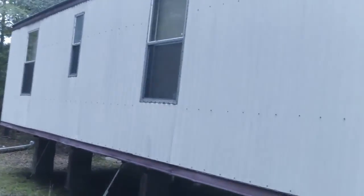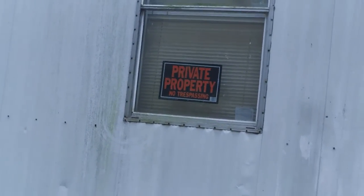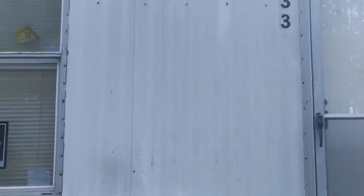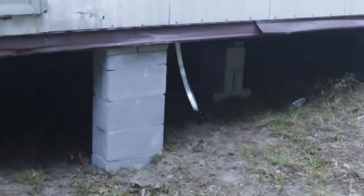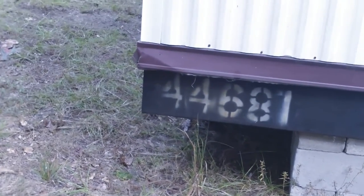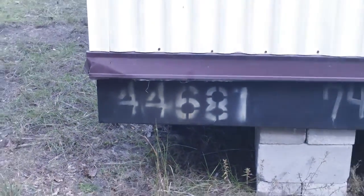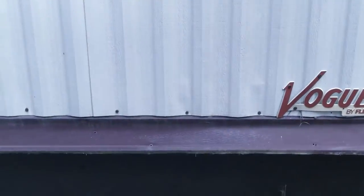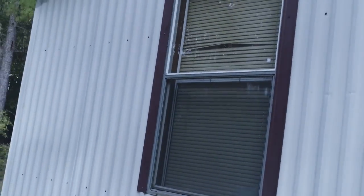Here's the land where the new house is on. I put a nice little sign, since we're out here in the country: private property, no trespassing. That's the old address. Walk around here, the bottom's gonna need the skirting. Here's the tongue. That right there, it's a serial number. It's a Vogue by Fleetwood. It's actually in pretty decent condition.